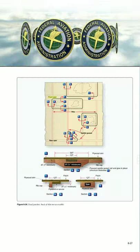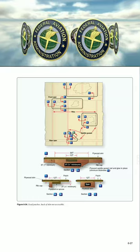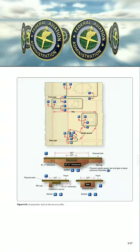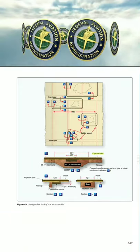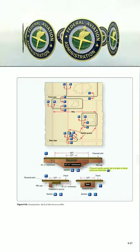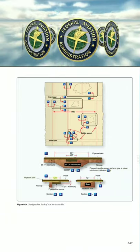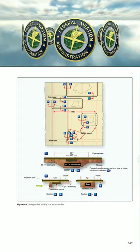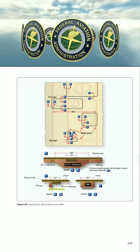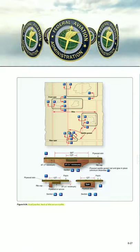Figure 6-26. BB. Front spar. A. C. Ribs. Saddle gusset. Rear spar. 30T. 12T. Plywood skin. 3T, 1/4 minimum. 8T, 1 minimum. Rib cap. Section A-A. Plywood saddle gusset, nail and glue in place. Minimum thickness T. Plywood skin. 12T. Patch. Rib cap. 3T, 1/4 minimum. Spar. Plywood skin. Section C-C, T, plywood or spruce. Section B-B. Figure 6-34. Scarf patches, back of skin not accessible.